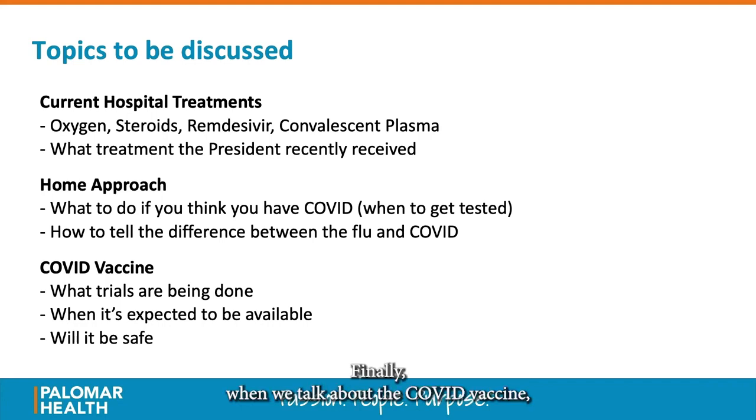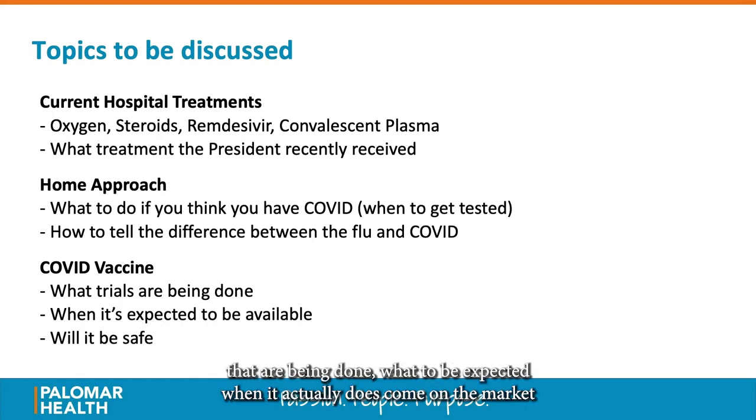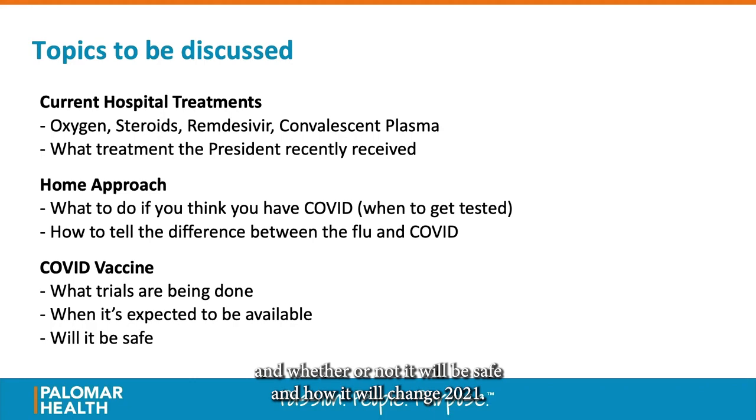Finally, when we talk about the COVID vaccine, I'll tell you a little bit about some of the trials that are being done, what to expect when it actually does come on the market, and whether or not it will be safe and how it will change 2021.